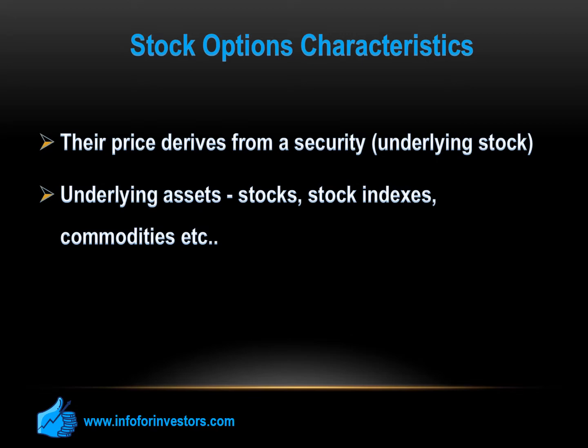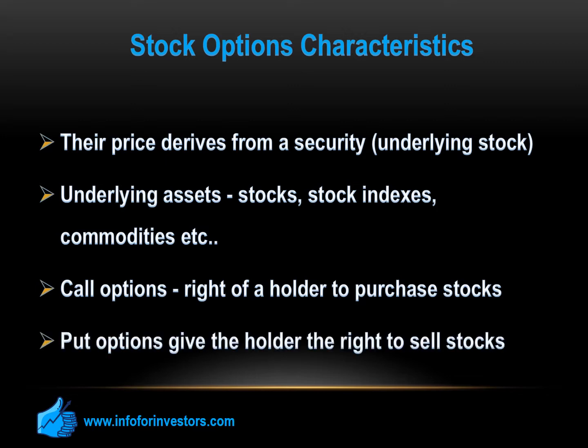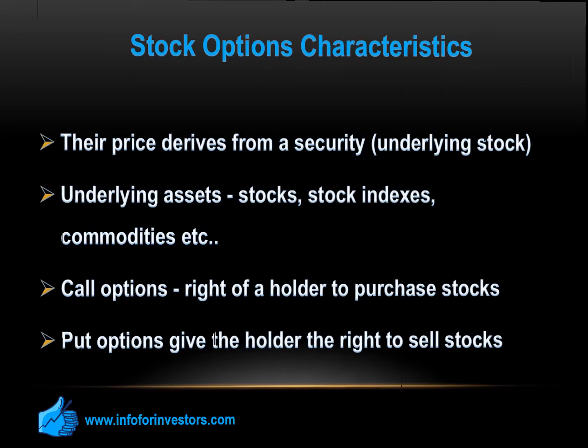There are two different types of options: puts and calls. Call options are contracts which guarantee the holder the right to purchase stocks at a specified price and by a specific date. If the stock does not meet the price before the contract expires, the holder is not obligated to buy the stocks. Put options give the holder the right to sell stocks at a predetermined price and by a specific date. The seller must, by contract, buy the stocks at the agreed upon price.